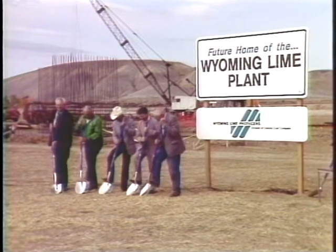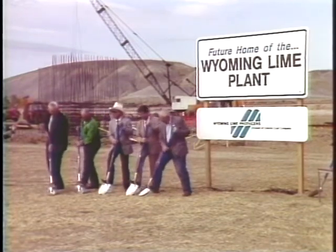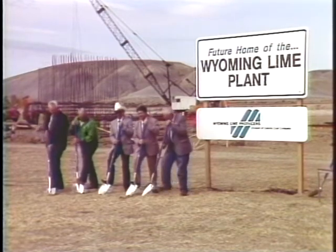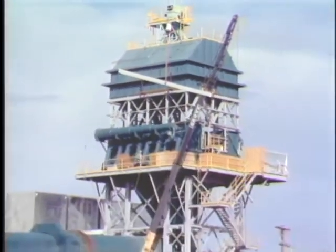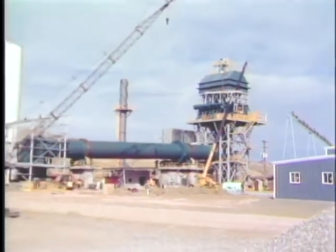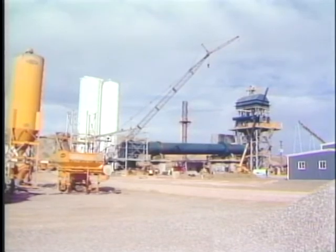Last May, just 5 short months ago, groundbreaking ceremonies were held to signal the start of construction for this plant, and it's scheduled to be in operation in January 1993. Wyoming Lime Producers is a division of Dakota Coal Company, and Dakota Coal Company is a subsidiary of Basin Electric Power Cooperative. Pete Lean and Sons of Rapid City, South Dakota will operate and maintain the plant.